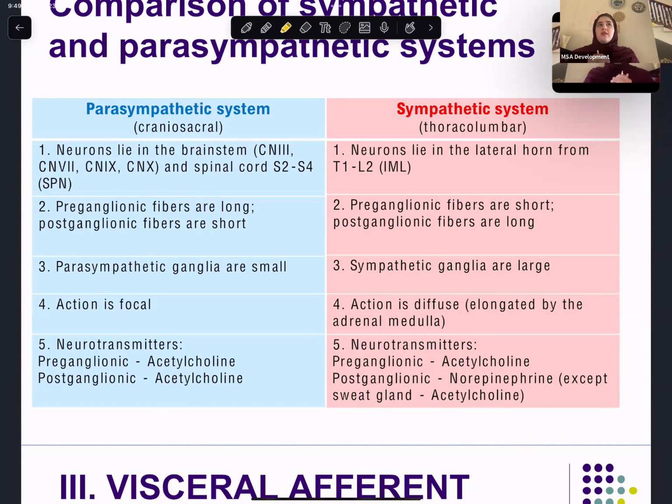Didn't we say that from preganglionic to postganglionic, we have acetylcholine, but from postganglionic to the target organ, we have norepinephrine? And we said that the adrenal medulla releases norepinephrine and epinephrine through the bloodstream. So the action is diffused throughout the whole body because of the adrenal medulla releasing norepinephrine and epinephrine, so it will stimulate everything. But in the parasympathetic, the acetylcholine will only stimulate the target organ, okay? Is this clear?